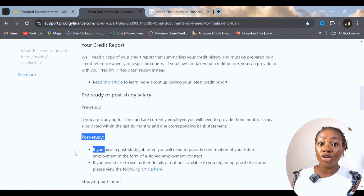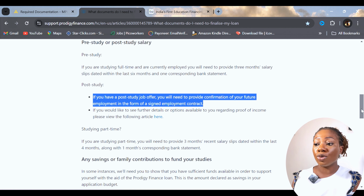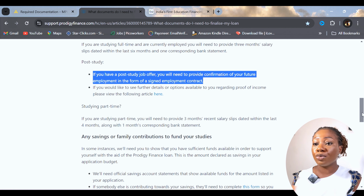If you have a post-study job offer, you will need to provide confirmation of your future employment in the form of a signed employment contract. If you would like to see further details about this, click here. So that is it for your proof of post-study or salary. And if you're studying part-time, this one is different.